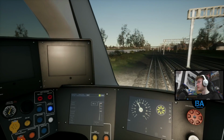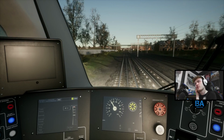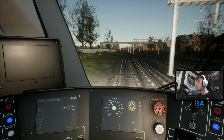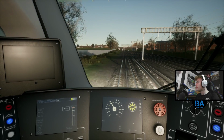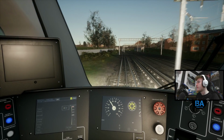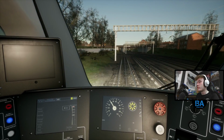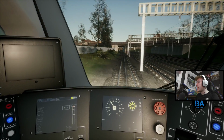Maybe to Kenton. There you got the Metropolitan Line, Chiltern Main Line, I think, which we are about to go under. Then you got, yeah, Northwick Park Station on the left. Haven't done the Met Line on Train Sim Classic for a while. It's something we should do again.